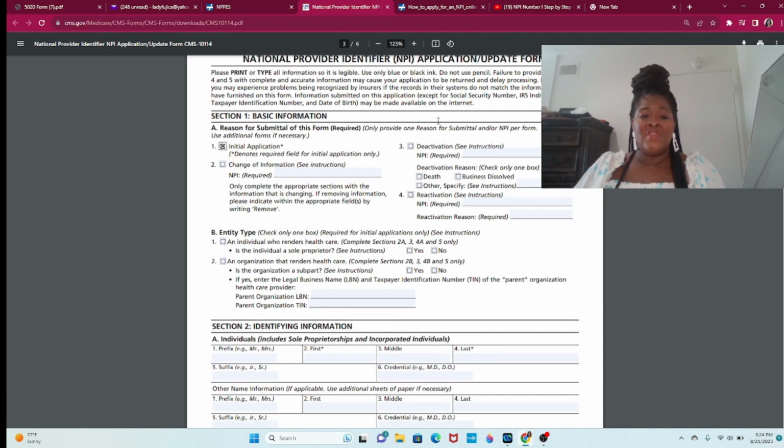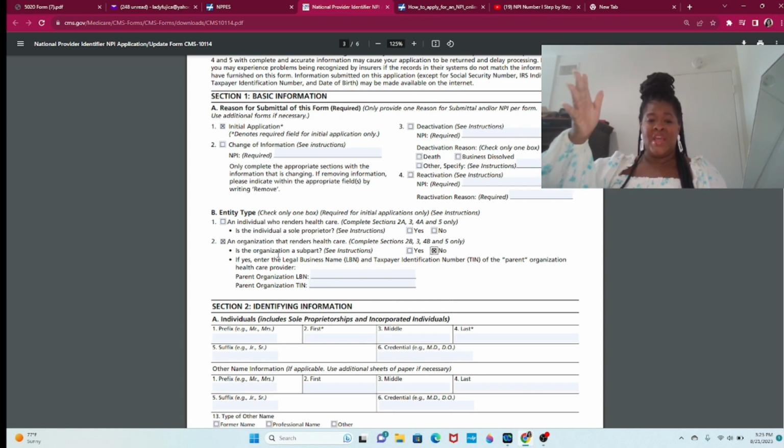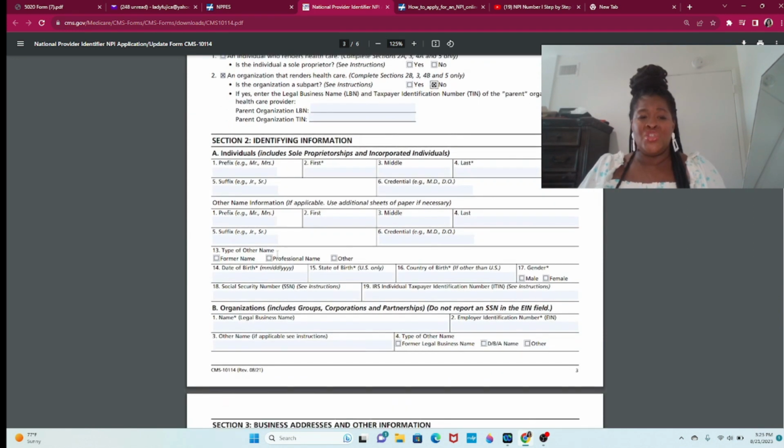Now, in terms of entity type, this is who are you? Who is the person that's actually checking this out? And as you can see here, who is the person that's actually applying for the NPI number? Most of us are going to be organizations, right? We're an organization that renders healthcare, all right? Is the organization a subpart? No. Okay. But if you need to know what that means, you're going to go back up into the actual application piece. Okay. Now we're going to go into section 2, which is just identifying information.